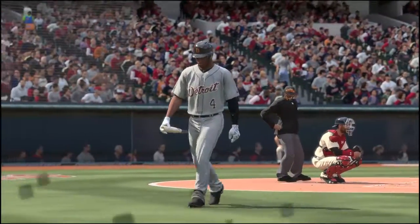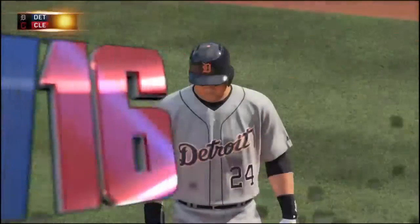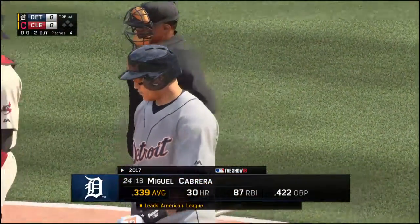And with that, let's give you a look at how the Tribe stacks up defensively. It's brought to us by Majestic. Any thoughts, Eric? Well, guys, we get to watch Derek Norris behind the plate. Very athletic, versatile, doesn't let anything get by him, and also pretty darn good offensively. Any team would love to have him.